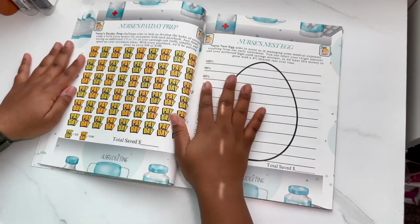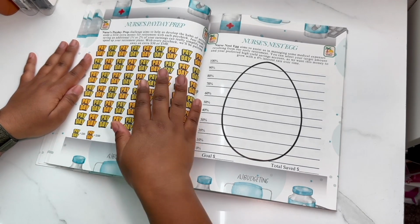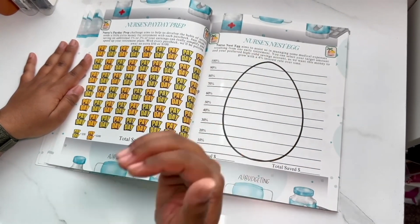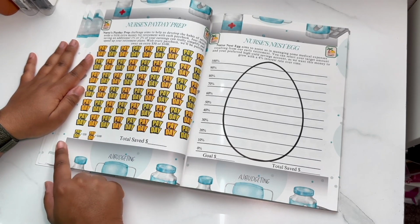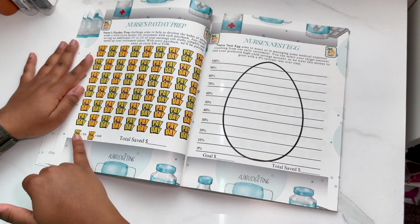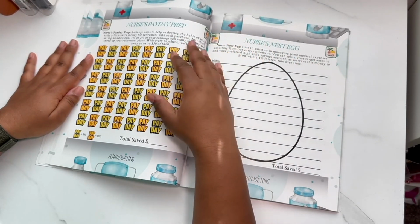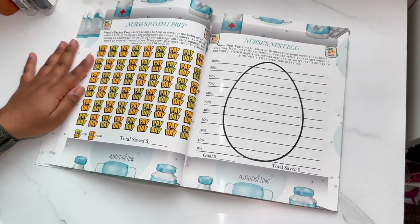And then Nurses Payday Prep is a challenge that aims to help us develop the habit of setting aside a little extra money for retirement with each paycheck. So this challenge is divided into 2 separate challenges that are basically one. If you do the red and orange payday, that's $100. But if you do the blue and yellow payday, that's $50. If you just do all the blue and yellows, that's fine. If you do all the red and oranges, that's fine. But if you do everything, that's also fine. That's why the total saved is blank. It's whatever you would like to do.